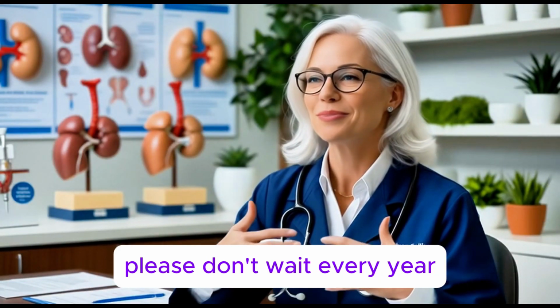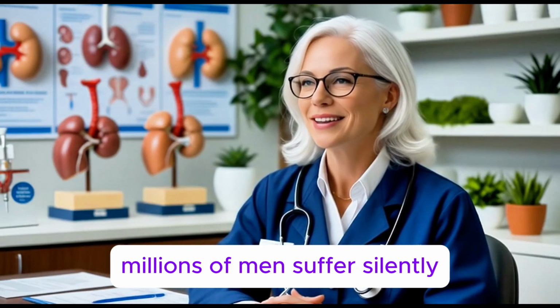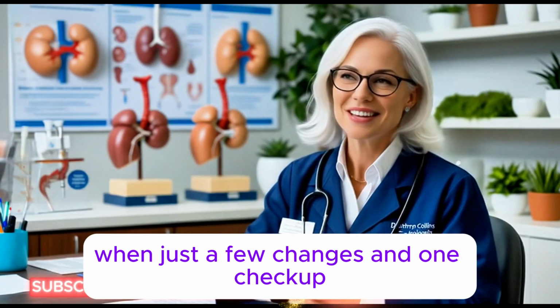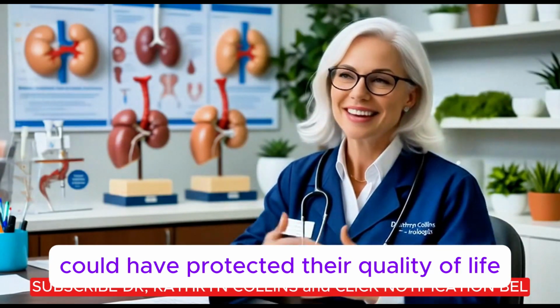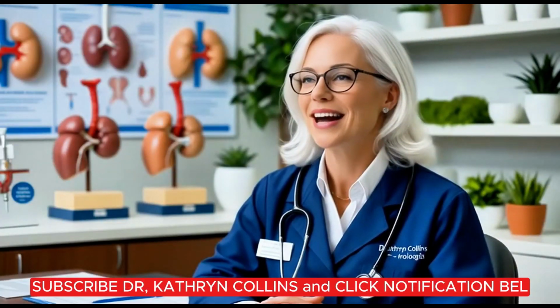Please don't wait. Every year, millions of men suffer silently when just a few changes and 1 checkup could have protected their quality of life or even saved it.